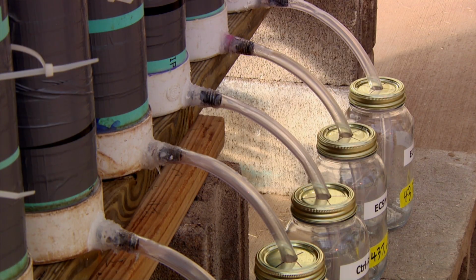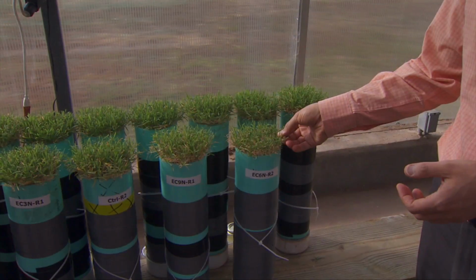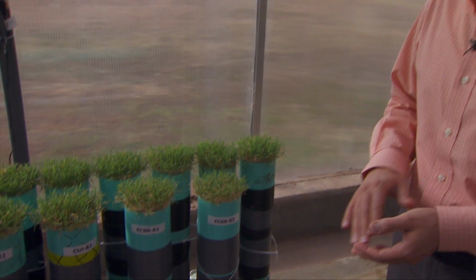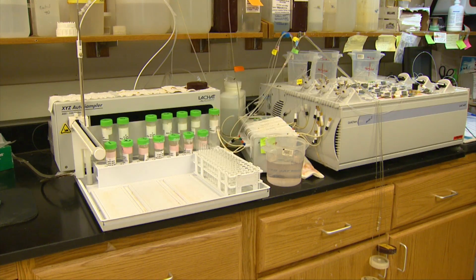We'll look at the performance of the Bermuda grass. We clip the grass and send it to the forage lab, to look for salt buildup in plant tissue. And also at the end of the project, we'll come here and slice the columns into several sections and send the soil to the lab and look at the salt buildup in different layers of the soil. At the same time, we have a computer model that will run on the side, and we'll compare the results of that computer model with what we'll find here to see if that model can produce accurate information.